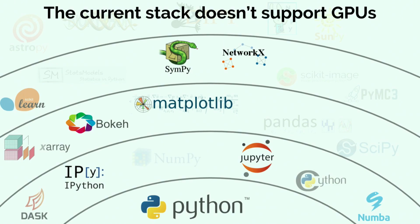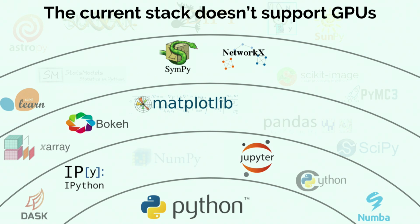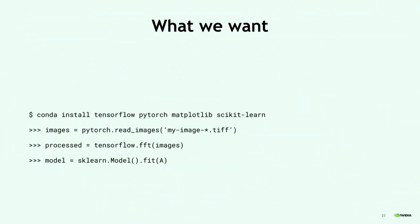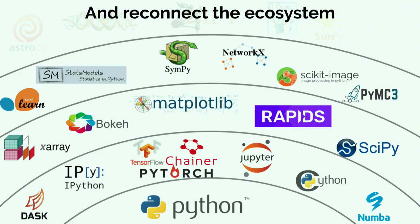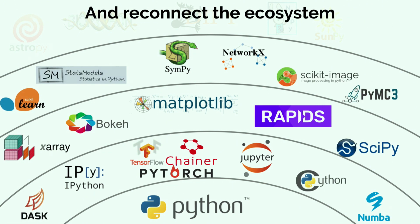The Python stack doesn't support GPUs. But if we add in a couple pieces, maybe swapping out NumPy for some GPU array library and swapping out pandas for something like cuDF, and maybe if we do a lot of work around protocols and conventions, we can heal the rest of the ecosystem and get some of these things back. And that's the goal, right? Take some of these core libraries and do some magic to get the rest of it working again.